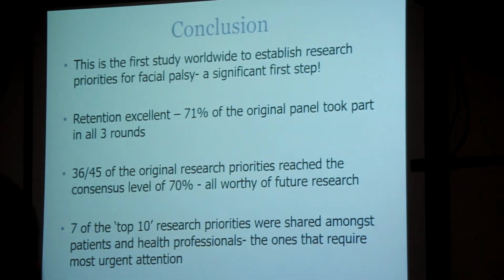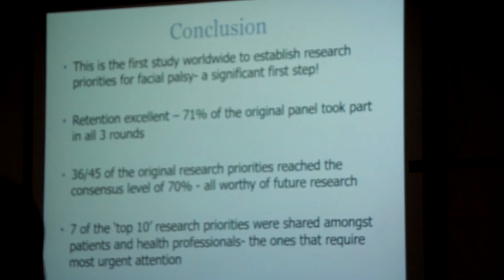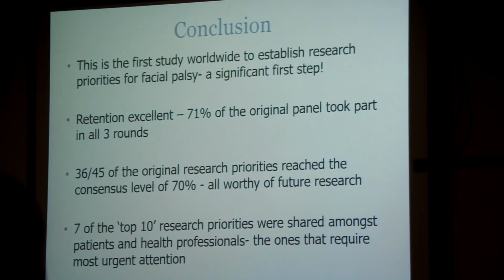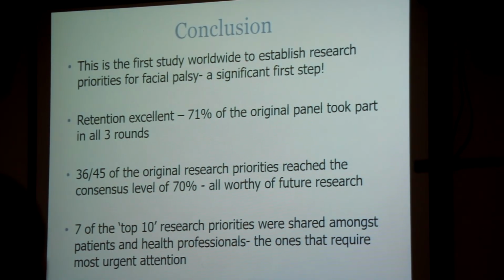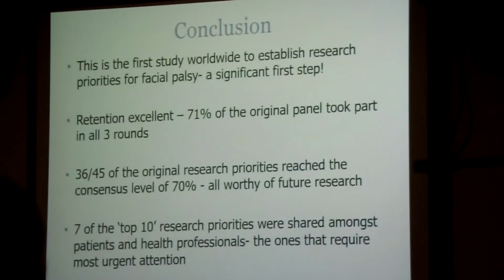So just in conclusion, this is the first study worldwide to establish the research priorities for facial palsy, and this is a significant first step. We had 71% of people take part in all 3 rounds, which is very high, and perhaps indicates how important people responding thought it was to advance research in the area. And 36 of 45 of the original research priorities from round 1 remained throughout, so that just goes to show how important most of the research suggested was.